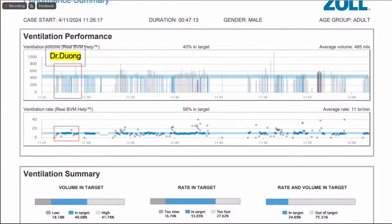Under 1 billion Vietnam đồng. Yeah, the value of the prize is under 1 billion Vietnam đồng. Thank you, Dr. Huy.